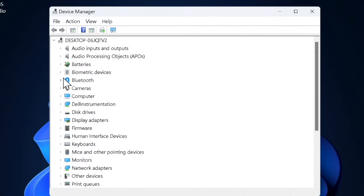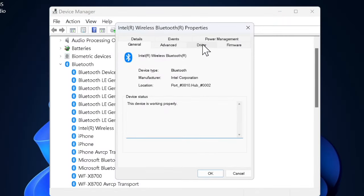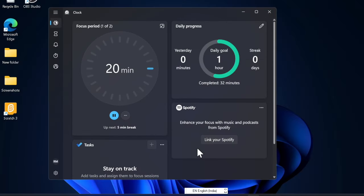And then you have to expand the Bluetooth section and right click on your Bluetooth adapter, typically named as wireless or Bluetooth. And then you have to select the driver tab at the top. And then you have to click on Uninstall Device option and confirm it. And then you have to restart your computer to allow it to reinstall the driver automatically.